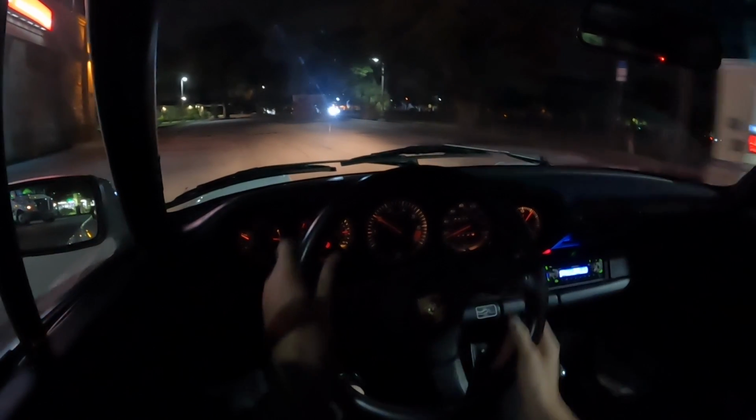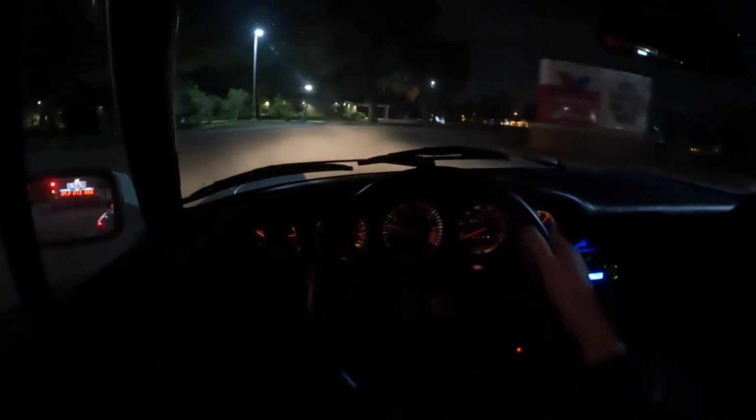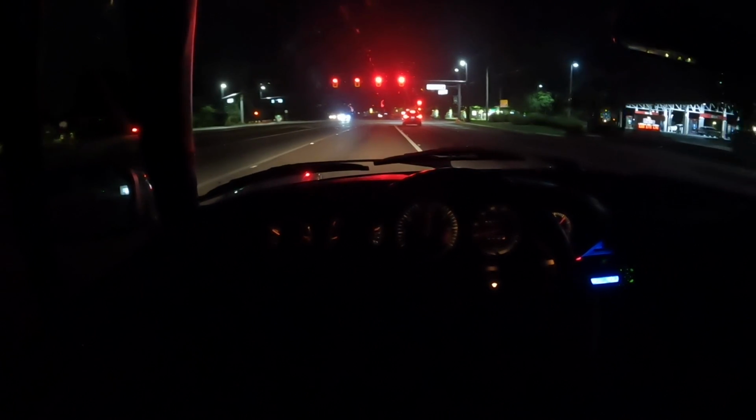It's just so ridiculously smooth. I know I said that over and over again, but I had such a crazy poor expectation of old Porsches, especially pre-964 Porsches, that I'm so stoked. This was a car that I wanted, but I didn't think it was the car that I'd ever want to drive, if that makes sense. But I can see myself driving this thing all the time.